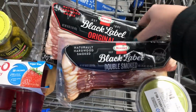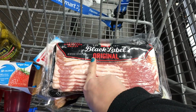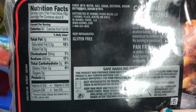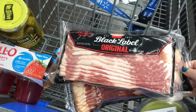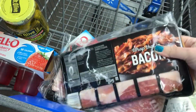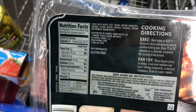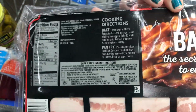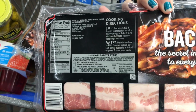So our next delicious item is bacon. You can't go wrong with bacon, right? And as you can see, this is the original and it has 0 carbs, and it's hard to find one that doesn't have so much added sugar. So look at the double smoked version. It has 1 carb. That's because it has more sugar and they're required to put it on the ingredient list. This one still says sugar, but it doesn't have enough for it to register in the nutrition facts.